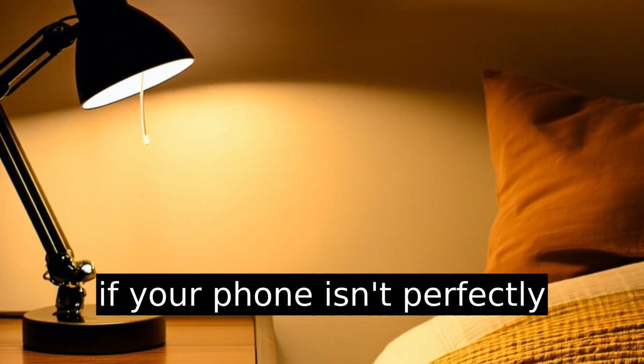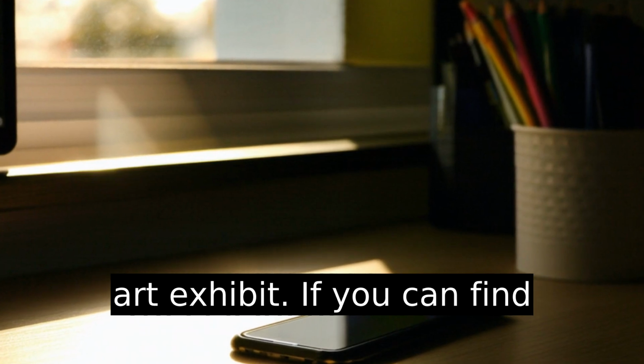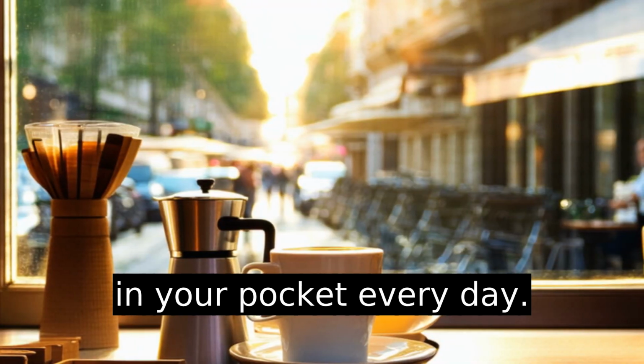Oh, and don't stress if your phone isn't perfectly organized. It's a tool, not an art exhibit. If you can find what you need quickly and easily, you've already nailed it. Otherwise, it's just chaos in your pocket every day.